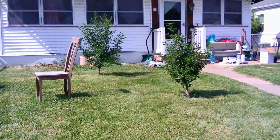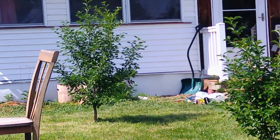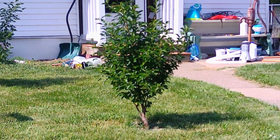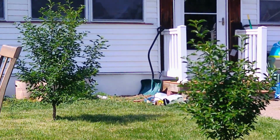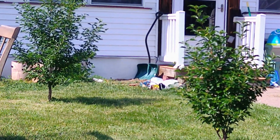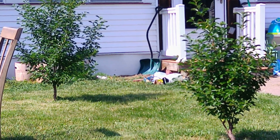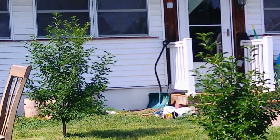Okay, I forgot to show you this, guys. There's Romeo. He's doing good. Hopefully we get some cherries off of him. There's Juliet. We're going to put the tree nets over them that I got from Temu. So they're going to look funny here in the next few weeks. But dang it, I'm getting some cherries off of them things. It's been a minute. I think Juliet's like 4 years old and Romeo's 3?